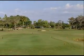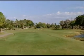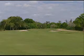It is generous off the tee. There's always one side you can favor. The greens are smallish, and you need to position yourself generally below the hole, or you're going to have problems.